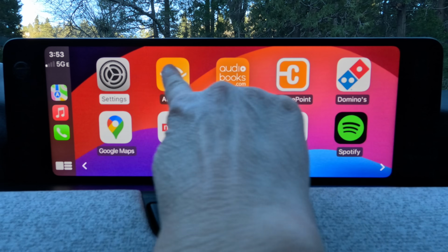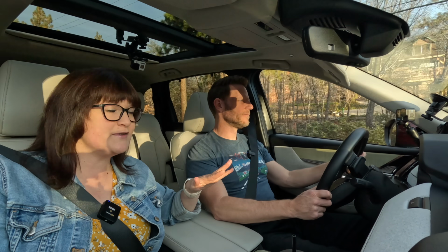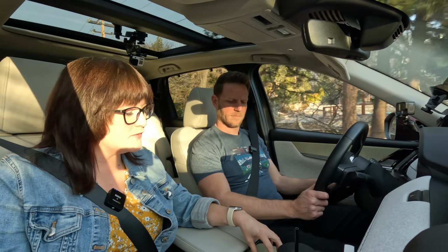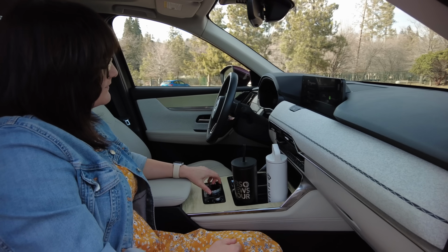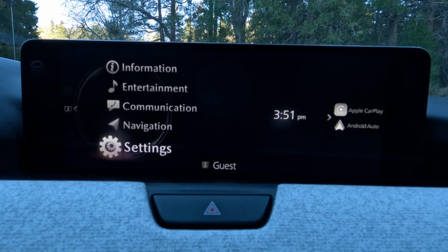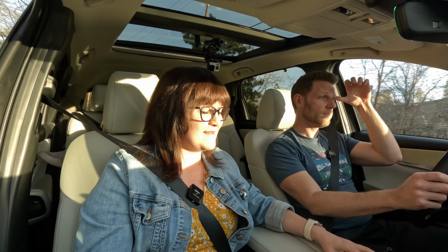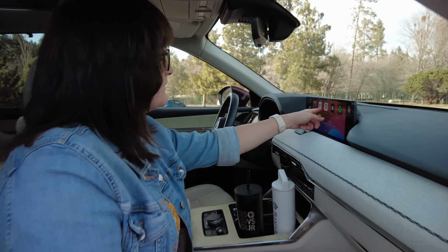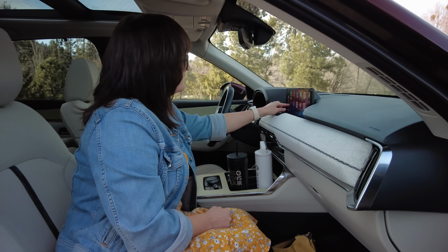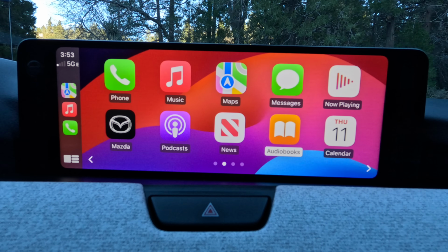It's standard. Apple CarPlay and Android Auto both come standard as wireless. The native infotainment interface is utilized with these controls, and normally I find this kind of setup difficult to use, but the interface is so simple that it's really easy to access everything. When you switch over to Apple CarPlay, it becomes a touchscreen interface, or you can use this if that's your preferred way to interact with your vehicle.